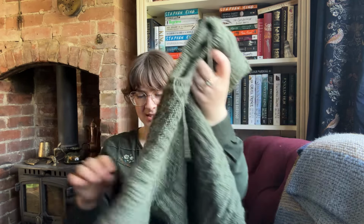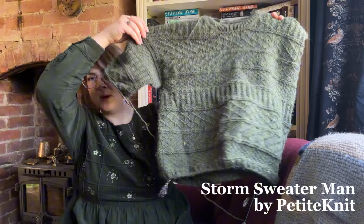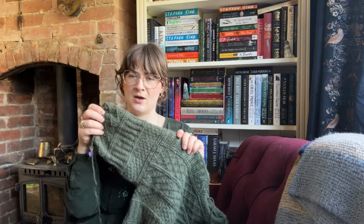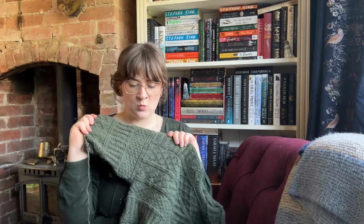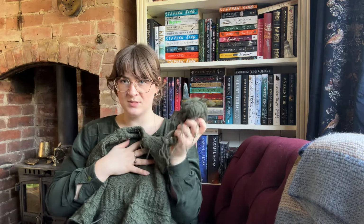The first work in progress I do have to talk about is, I cannot remember where this was when I last showed you. I think I was at the end of the body but hadn't really started the sleeve. This is the Storm Sweater by Petite Knit, and this is for my fiance. I have the body almost done and then decided to go on to the sleeves, and I've made a little bit of progress, but perhaps my motivation waned on this one slightly and I got distracted, so I haven't made a huge amount of progress. This is knit up in Drops Charisma in the colour olive, I believe it is, or maybe dark olive.